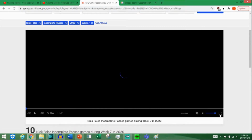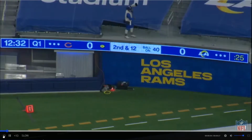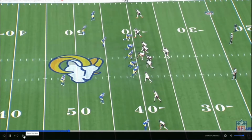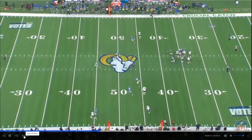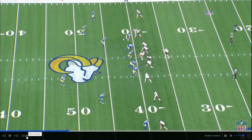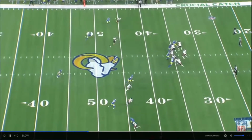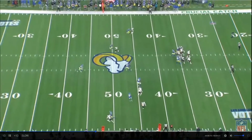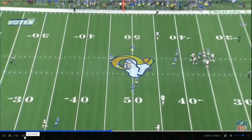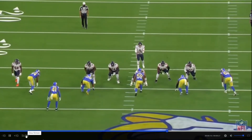Again, we only got 10. Let's go ahead and break this down and see what exactly happened. So, the second and 12, this is the first quarter. Starting out in empty. Rams in 4, pretty good pocket. Cordarrelle Patterson was incomplete. So, we'll look at the pass rush in a second. But just a double slant backside. I mean, wide open. The linebackers move more towards the trip side, leaving the middle of the field open. Looks like it was a drop, but we'll see.